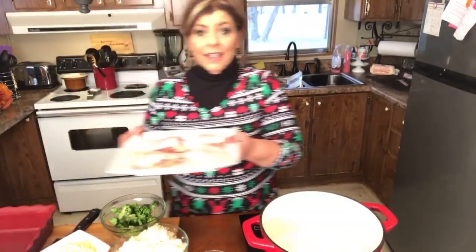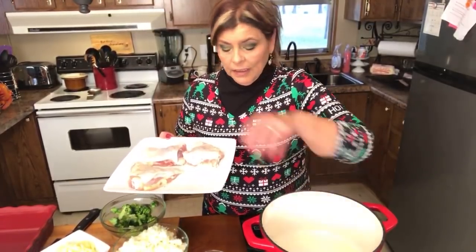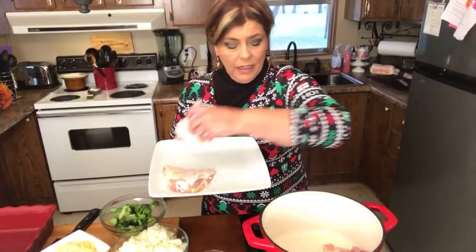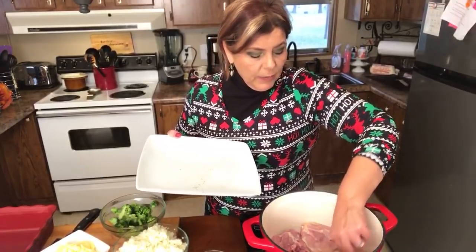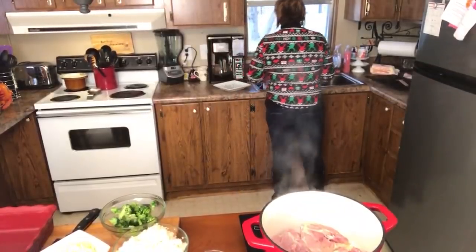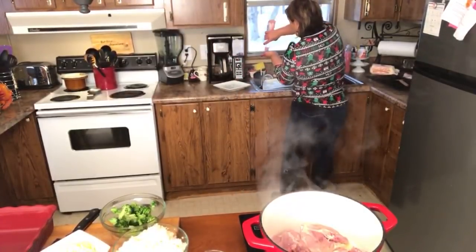And I'm going to take these thighs and I'm going to put them skin side down in my heavy Dutch oven here. It's an enamel covered cast iron pot, and we're going to just get those going in there. Take this and toss it away. It is chicken, and we want to avoid cross contamination. I'm going to wash my hands again.